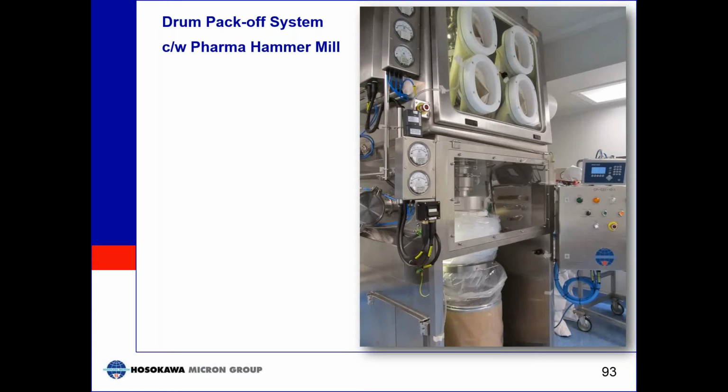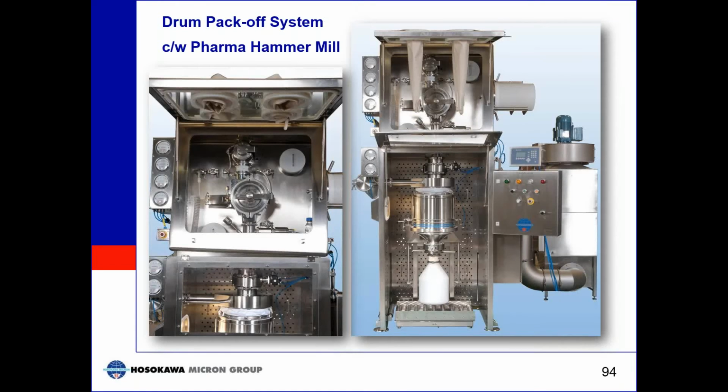This is a drum pack-off system with a Hosokawa Fitzpatrick hammer mill located above it in its own glove box. This is the hammer mill with the rotary valve, with the system feeding down into the packing system. And on the right hand side you can see the bottle filling facility with split wafer butterfly valve, as well as the unit being able to pack off with continuous liner into drums as well, all on the weigh scale with roller track.